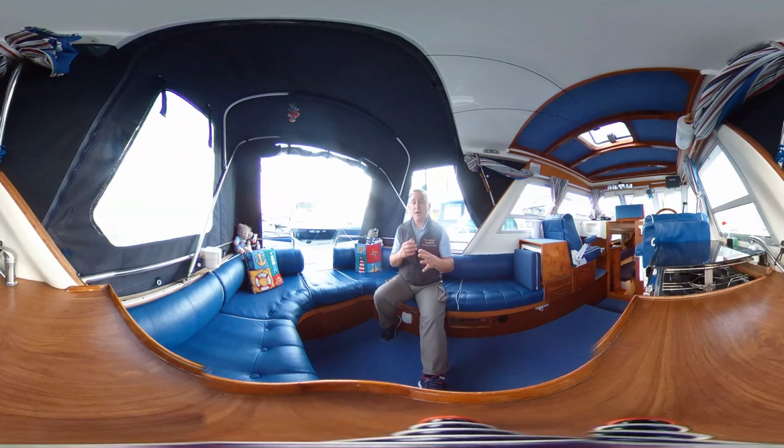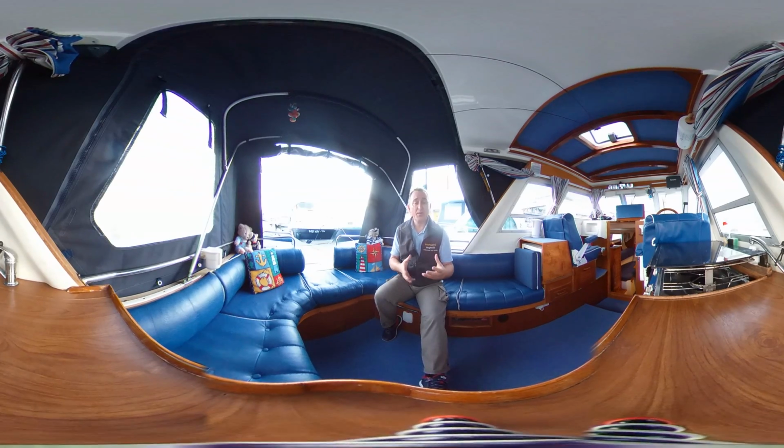Now, some people do report some sensitivity to the camera, so if I'm going to move the camera, I will let you know, and then when the camera is safely down again, I will let you know again, and you can return to me, and we should be able to continue the tour together. But let's hope that doesn't happen.